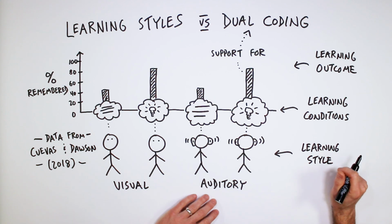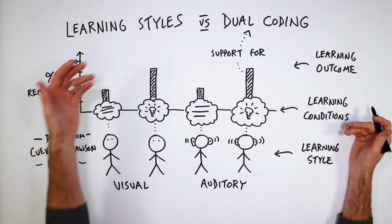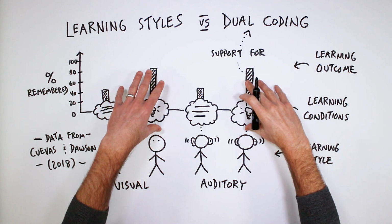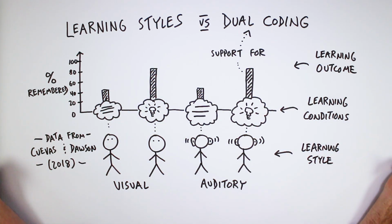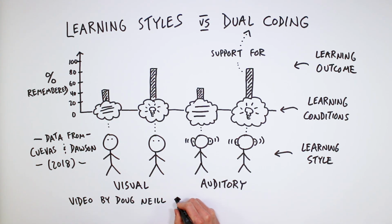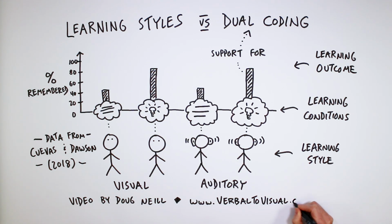If we're talking about a music class, it makes sense to lean into auditory learning conditions. If it's a shop class, kinesthetic. If it's a geography class, much more visual. So while there is strong evidence that processing new information visually is a great way to remember more of that information, do pay attention to the actual skill that you're trying to develop. So one way to interpret the results of this study is by recognizing that you're not a visual learner. We're all visual learners.